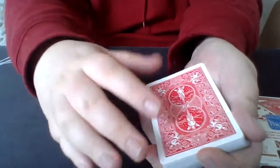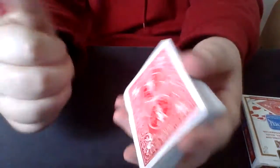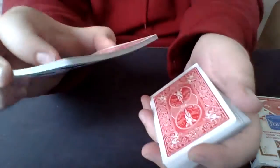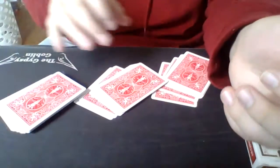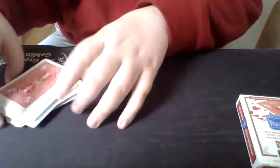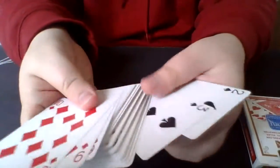Another cut is the OC cut, which I've taught plenty of times, but I don't think I have a video for it. I might eventually make a video dedicated to the OC cut, but you're going to cut off about a quarter, put them down, another quarter down, or half, and then this half down. The first half on top of the second, first and second on top of the third. It's actually going to look like this. And that's going to retain your stack.